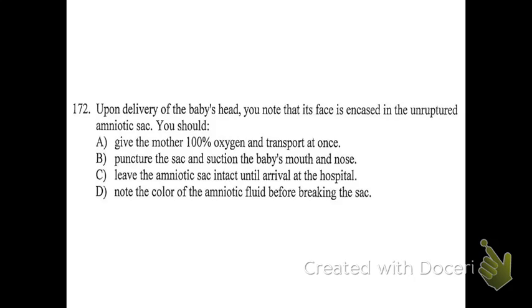A, give the mother 100% oxygen and transport at once. Yeah, it's not like a bad thing to do, but it's not maybe fitting this question. B, puncture the sac and suction the baby's mouth and nose. Actually, B is the correct answer choice.